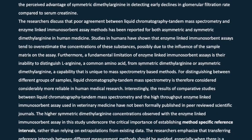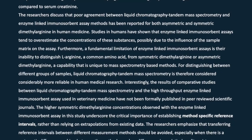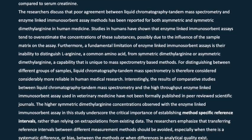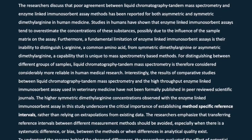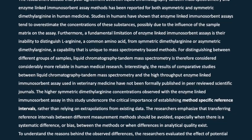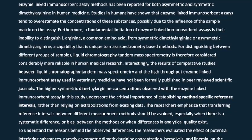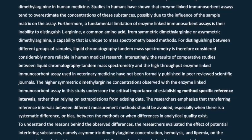For distinguishing between different groups of samples, liquid chromatography-tandem mass spectrometry is therefore considered considerably more reliable in human medical research. Interestingly, the results of comparative studies between liquid chromatography-tandem mass spectrometry and the high-throughput enzyme-linked immunosorbent assay used in veterinary medicine have not been formally published in peer-reviewed scientific journals.